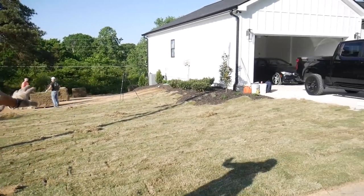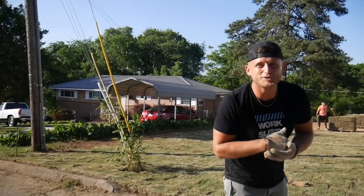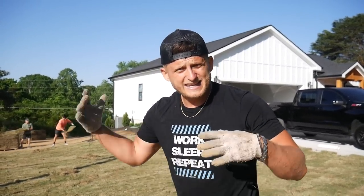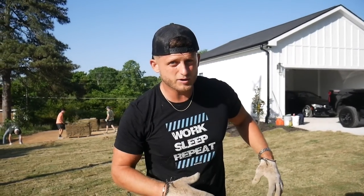I mean, look how beautiful this looks already. Let's give them a shot of the side of the house and the landscaping right there. I really want y'all to see, this is going to be beautiful once we actually get this done. I can't wait to get it watered. I don't have a sprinkler system or irrigation, so we'll just be walking around with the sprinklers, watering it, making sure that it really gets into that dirt.